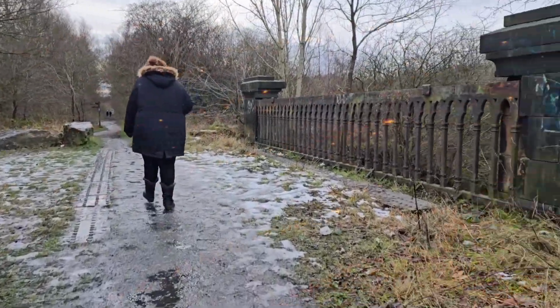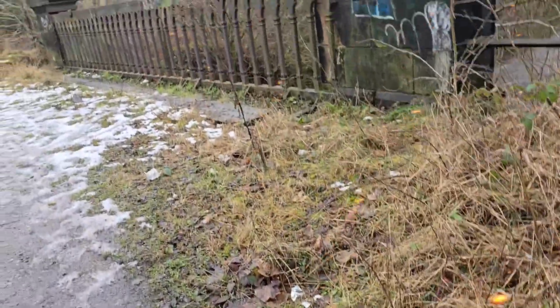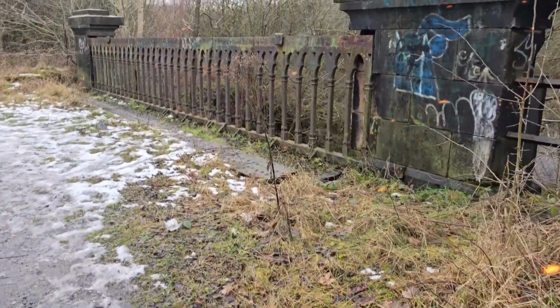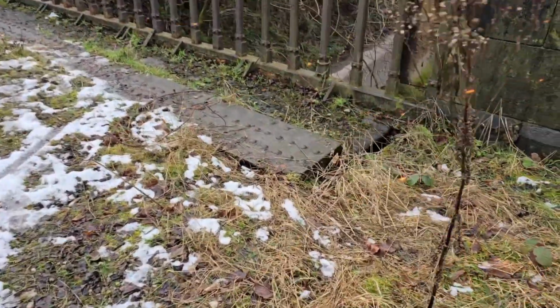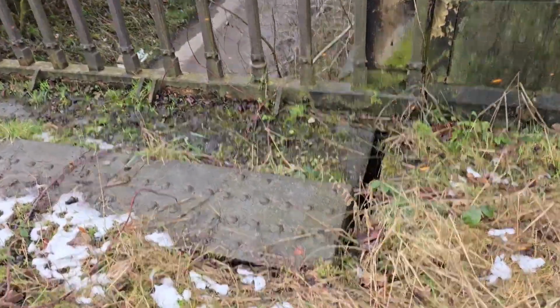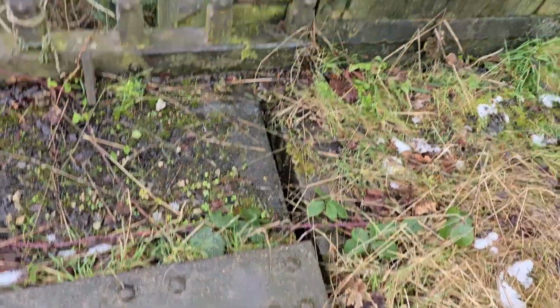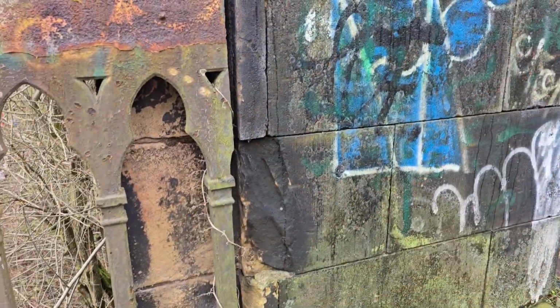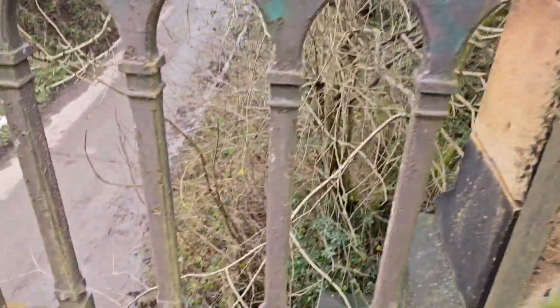And here we have the old bridge. Now, we'll have to get under there somehow. We're going to try and find a way down, because we need to go down there. And I'll write a description on here, on top of it later, of what exactly it's made out of. Iron, etc. Reminds me a lot of the one in Teversal.